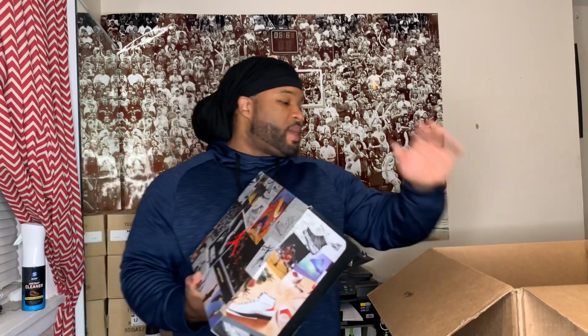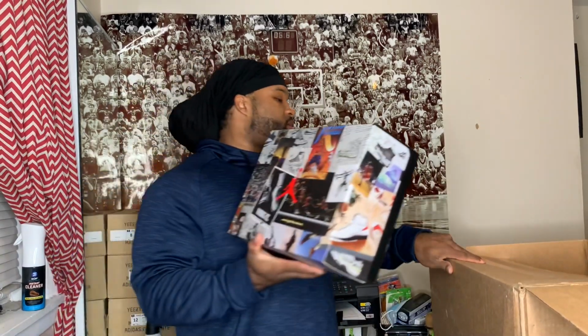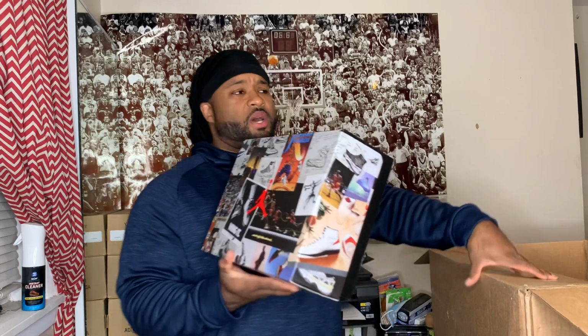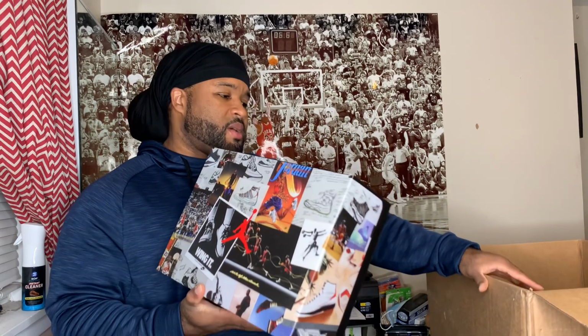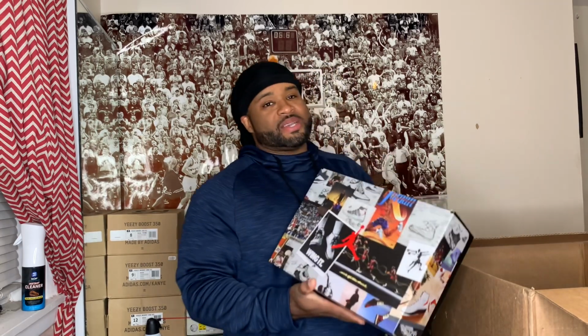Funny part about this box is I didn't even want this beater box. I was going for like a $1,200 box they had posted, and I struck out on it. You can only check out one box at a time, and I was really trying to get that $1,200 box. Luckily, I got this one anyway because this box was very, very nice.